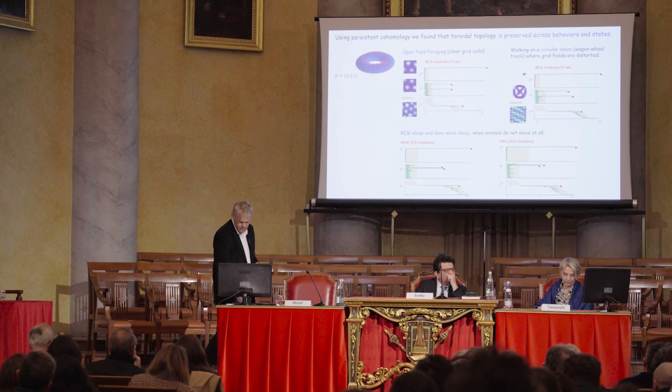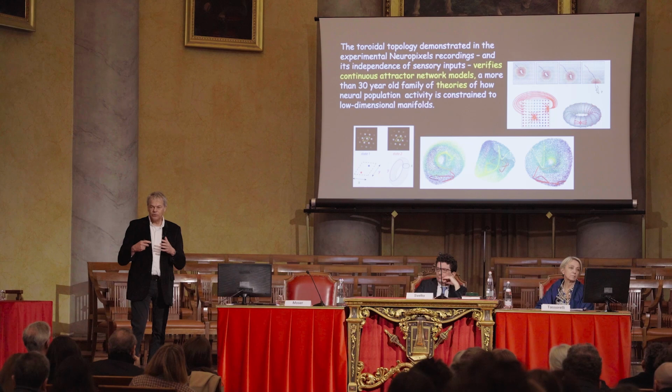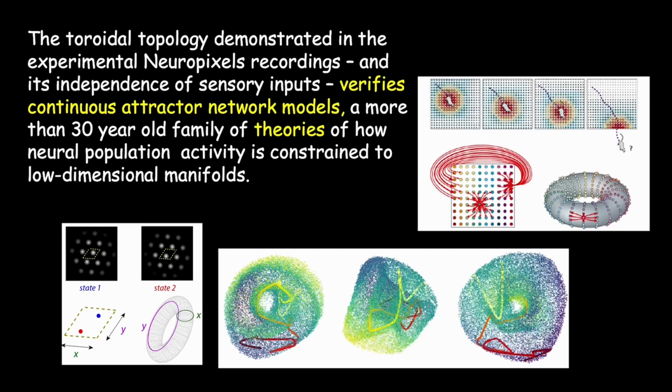And that confirms a major prediction of one of very few theories in neuroscience. It's a family of theories called continuous attractor network theories. It is too much to explain here, but the idea is that if you have certain types of connectivity between cells, then you can force the activity in huge neural networks to stay on certain manifolds or certain planes in the room and avoid many, many possible combinations, but just stay on a very few. And that's exactly what the activity does when it moves around on an internal map in the brain.